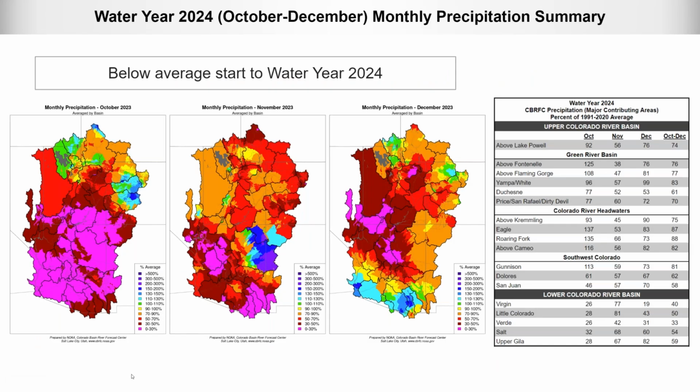Now, a little bit further along, this is October through December, so the first 3 months of the 2024 water year. These are monthly precipitation graphics as a percent of average. You'll notice lots of reds, pinks. Those colors are associated with below average precipitation.